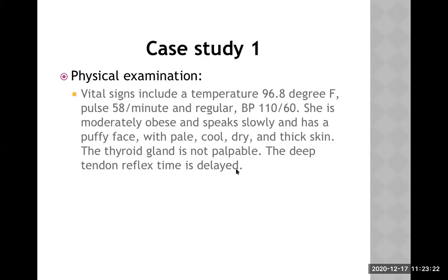So there are so many important signs of hypothyroidism again. Bradycardia is a feature of hypothyroidism. The temperature is on the lower side. That is another feature. Okay, then there is dry and thick skin. This is a feature of myxedema. Puffy face is a feature of hypothyroidism. She's relatively obese. That is another feature. And the tendon reflex time is delayed, especially the delayed relaxation. So all these are pointing towards a case of myxedema or hypothyroidism.